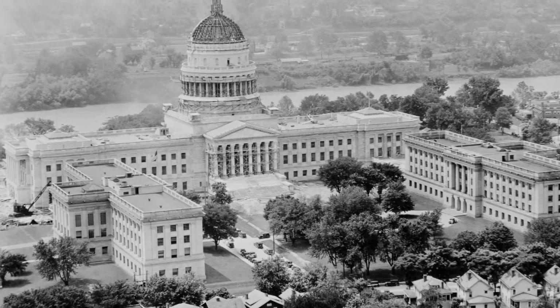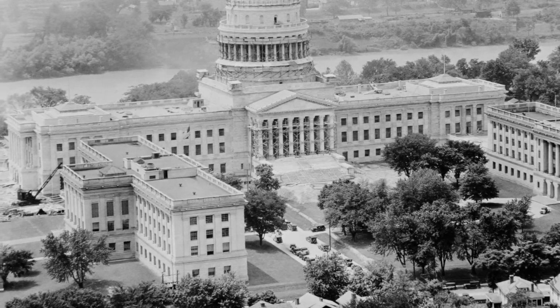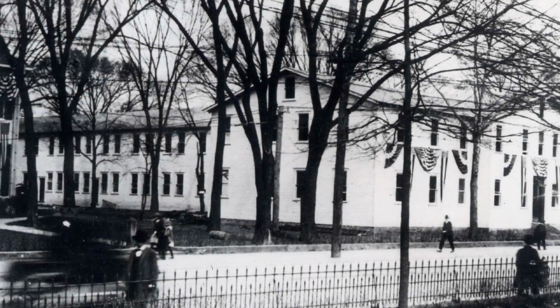The Supreme Court of Appeals has been housed inside the state capitol in Charleston for more than 80 years. But the state capitol wasn't always located in Charleston. In fact, West Virginia's capital moved 6 different times.